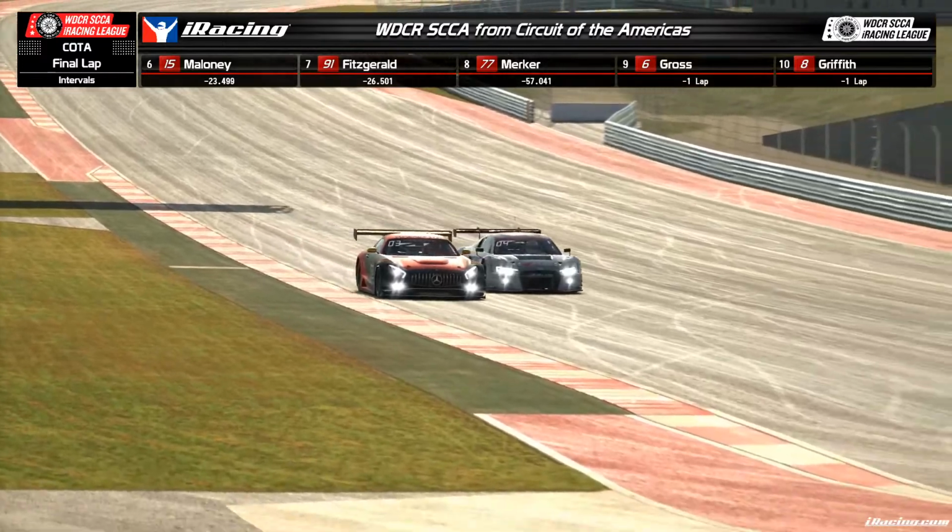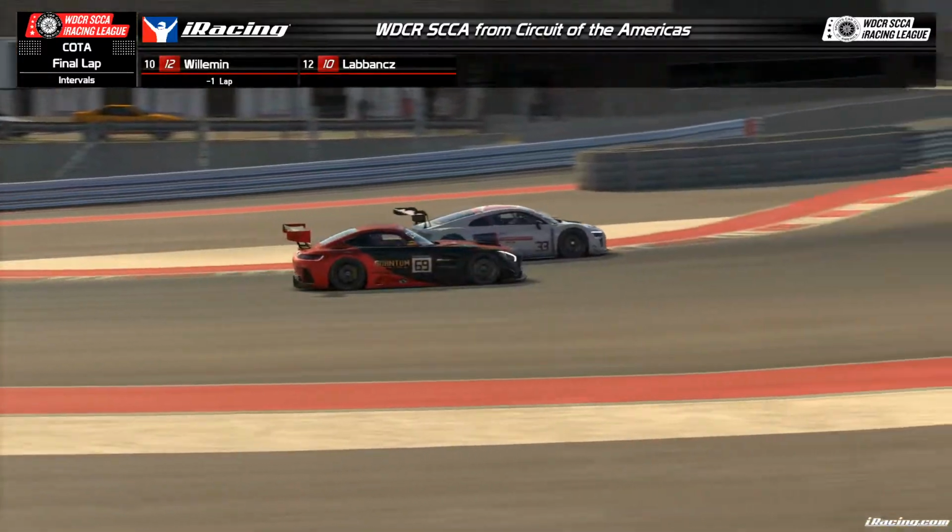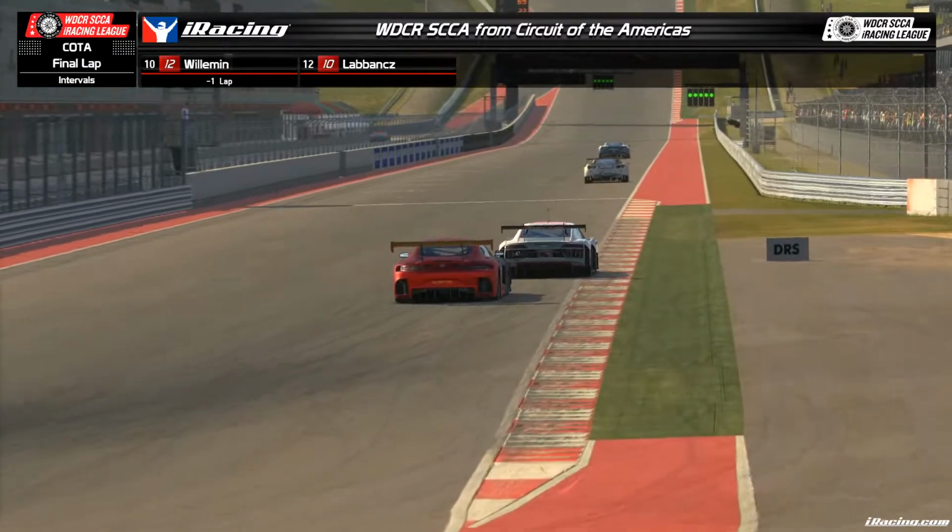Can't quite get it done into the final corner. Going to get deep on the brakes to the inside. And through goes Evan Schickel, back to a podium spot. Abreu has to give it up.